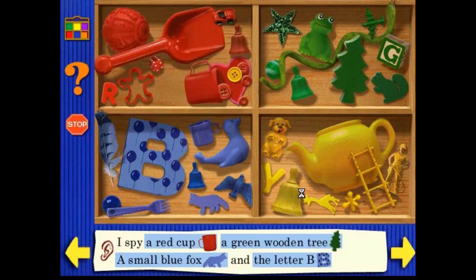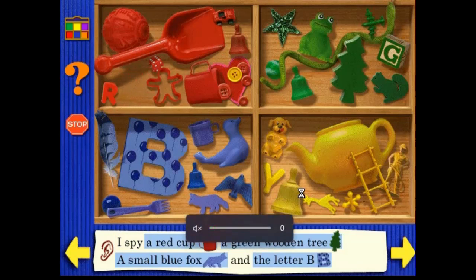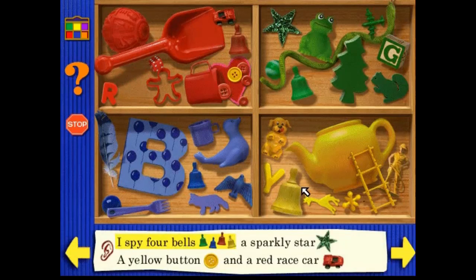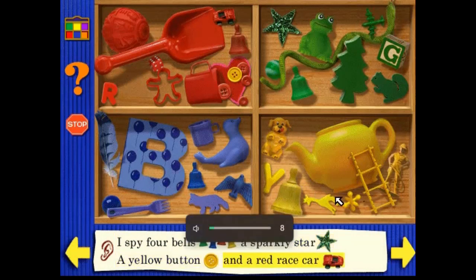Hey, wait, terrific. One second, folks. Yes, Mom? What? Here's your next riddle. I spy four bells. Sure, okay. A sparkly star. A yellow button, and a red race car.